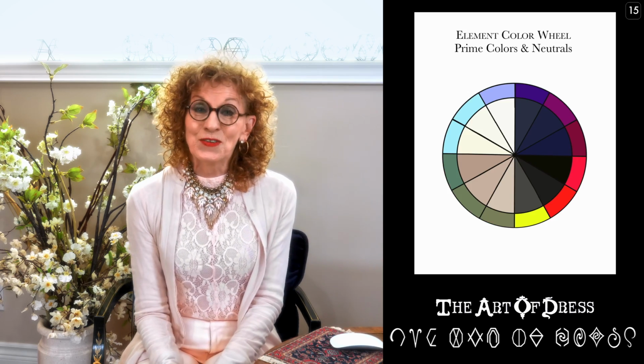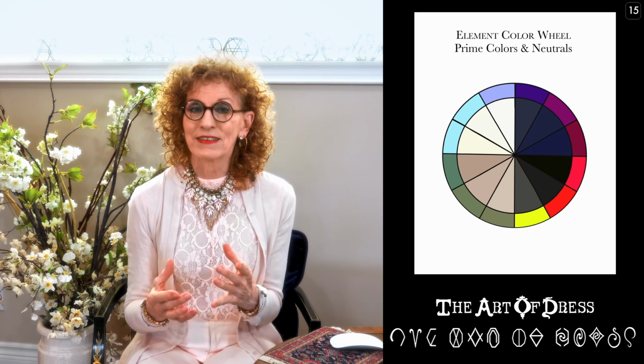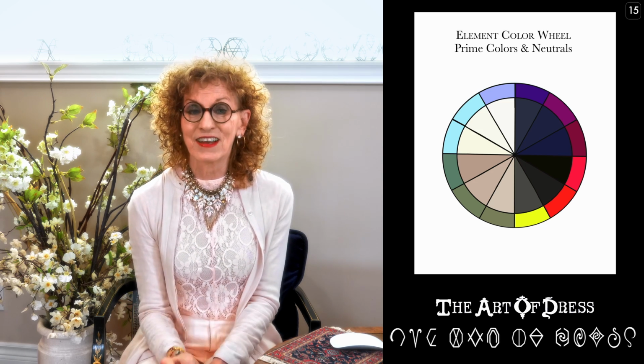We start with the neutral color wheel, and this is just the same old prime color wheel you saw before, except now I put the neutrals on the inside, because there's a little more square footage, a little more possibility for you to see them, because it is very hard to see color when it's just a tiny amount.